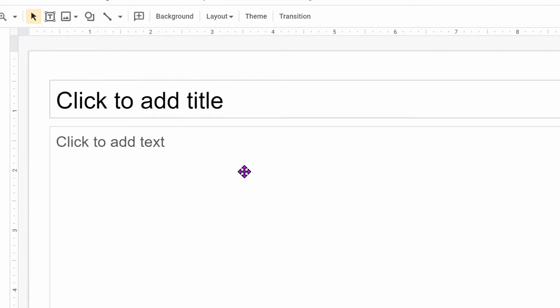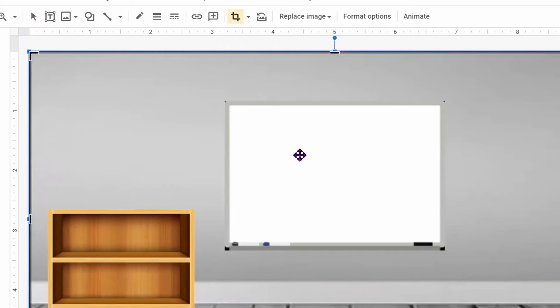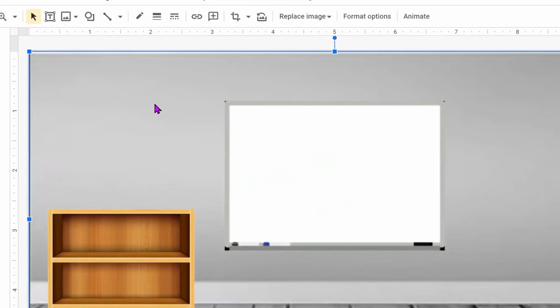And then once it does, you'll notice it's all one big picture. Now, when our students are clicking, they can't click the bookshelf. It's not going to advance a slide. They can't click the whiteboard. It's not going to advance a slide. But there's also one very important thing that I need to include in here, and that is how to link this to itself so that it doesn't advance.